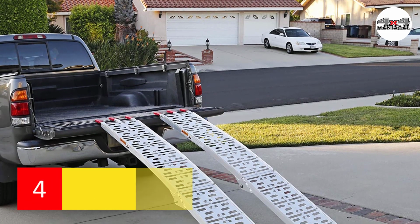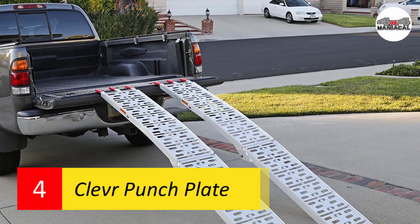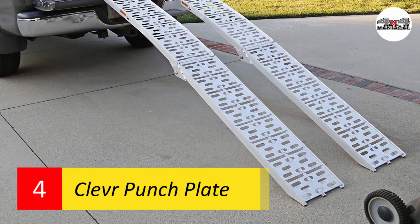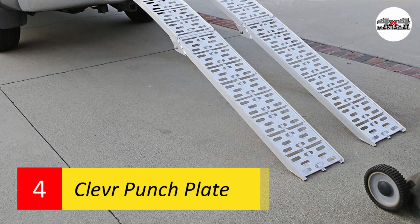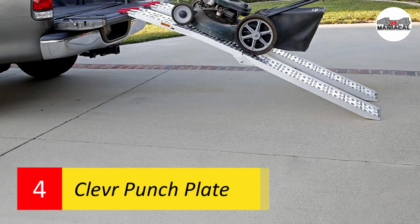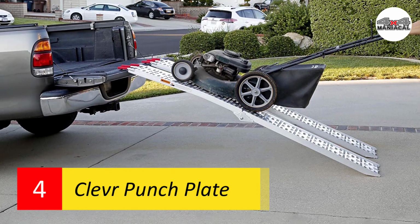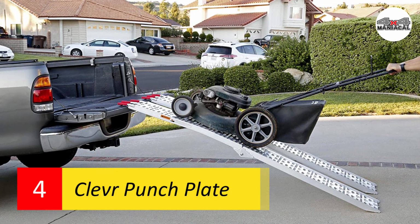Number 4. Clevr Punch Plate ATV Ramp Pair. Punch plate design is easier and more comfortable to walk on and reduces the risk of injury from getting a foot stuck. However, the cutouts have sharp edges, so using heavy gloves is recommended.